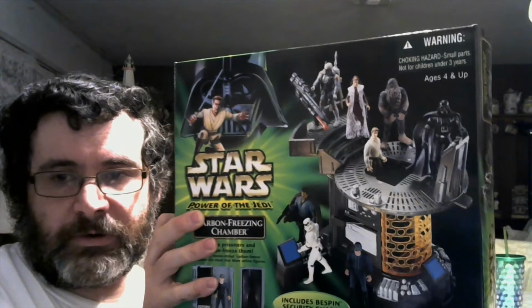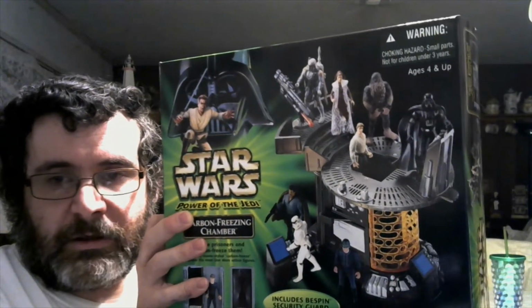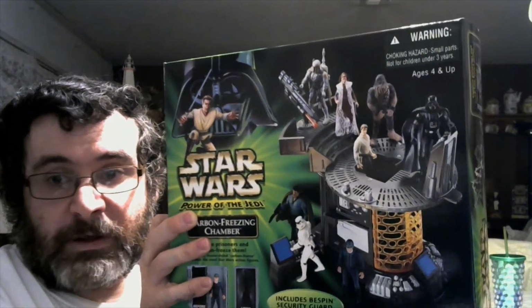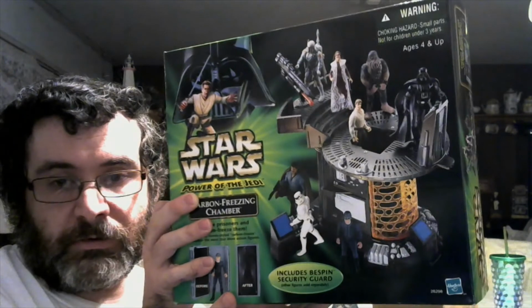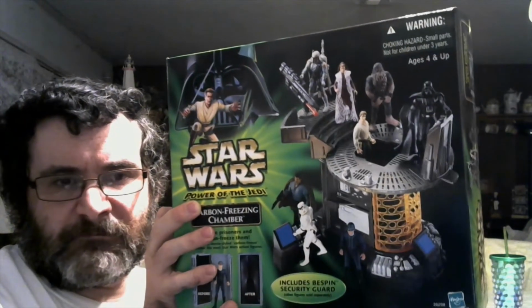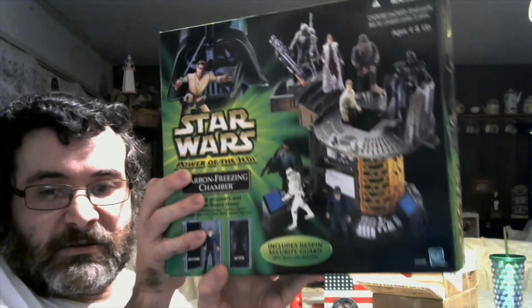Han gets lowered into the carbon chamber, and Leia and Chewbacca are there, and Boba Fett and Darth Vader, and then Lando, stormtroopers, and probably more Bespin guards, but this playset only includes one of them. And this is supposed to be mint in package, but it was an open box, so it should have everything in here.